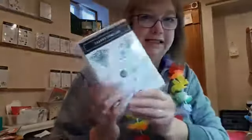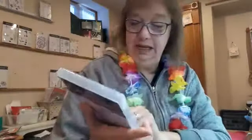Plus the stamp set, fantastic. Just love it. And beautiful, beautiful. You're going to love what we got today.